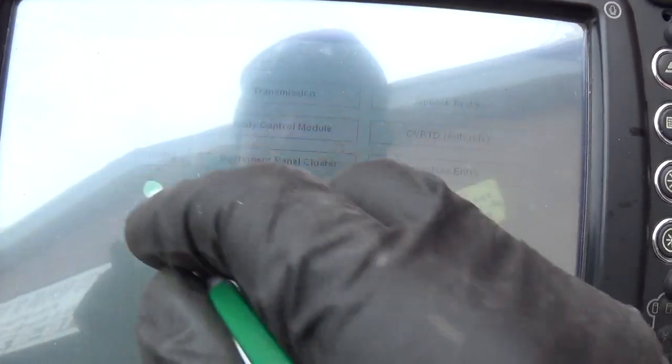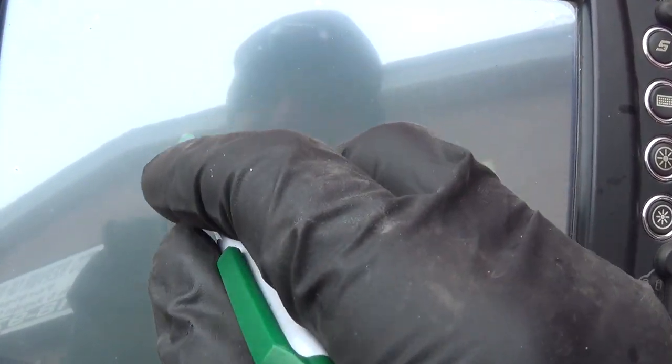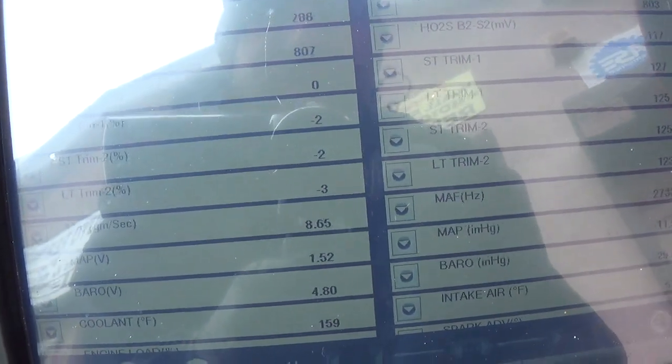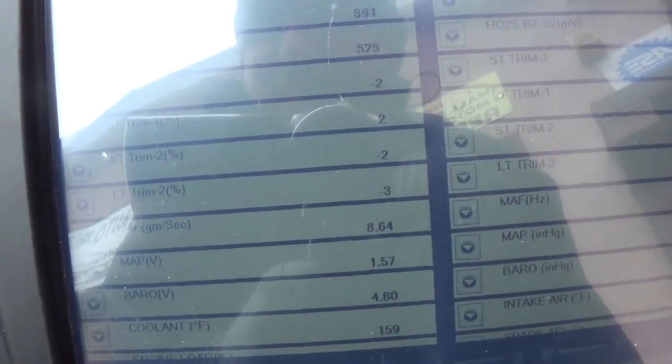So I still want to see it go into closed loop here. Closed loop. Fuel trims look freaking fantastic. So I'm happy. That's it for this one.